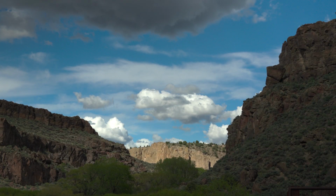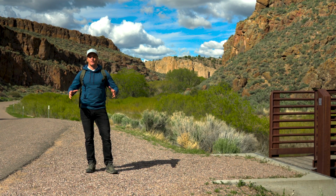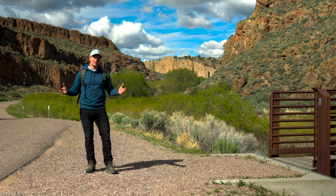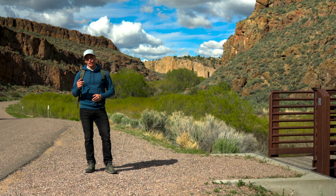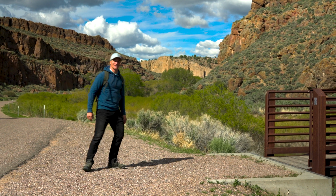Okay, now it's off to the Ash Canyon Trail. Echo Canyon State Park is a great way to immerse yourself in the natural beauty of the Great Basin. Whether it's camping under the stars, casting a line out into some crystal clear waters, or checking out a hiking trail, which is what I'm gonna go do right now.